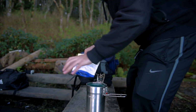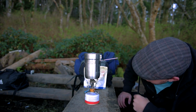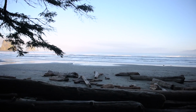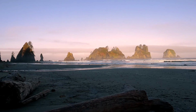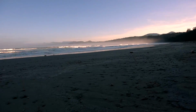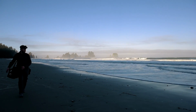Clumsy old me in the morning. What's a guy gotta do to get his breakfast started? As I waited for that water to heat up, I took a moment to experience the morning scenery. Eventually, we began our slow way back that early morning.